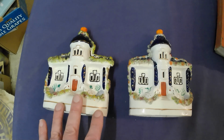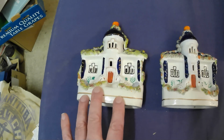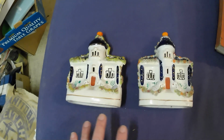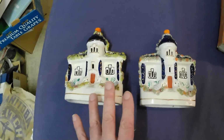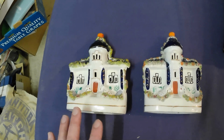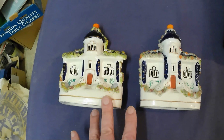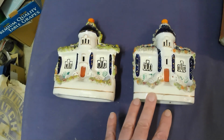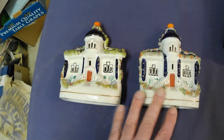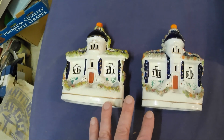So, my cost on these, well, actually, first I'll tell you what they're basically worth. When I checked on them, similar ones were selling for $375 US each. So we have a matched pair, albeit damaged, but that does affect the value, but not as much as it would on a regular piece. Anyway, they're probably still worth $200 a piece, something like that. I'm not going to put quite that much on them, but $400 US, say. So about 500 Canadian, very roughly.